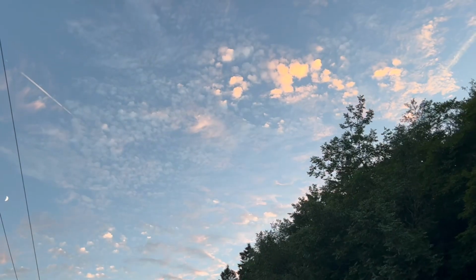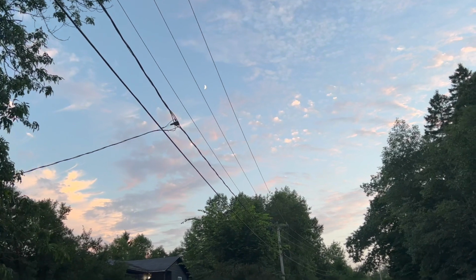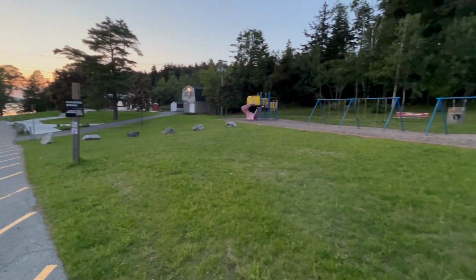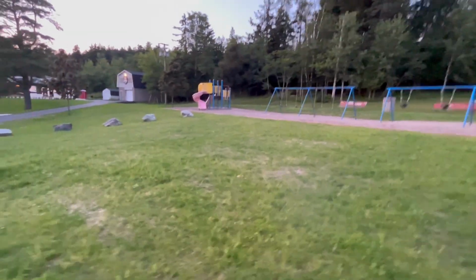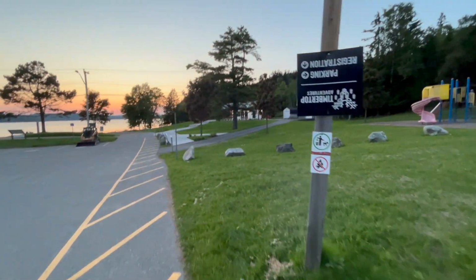There's supposed to be a little beach, so we'll see what I find. The sun is setting, and you can see all the clouds and all this really pretty pink color. There's the moon. Just arrived at the beach park. Sun setting. They have some good facilities. There's a little park here, just some swings, a couple of rinky-dink slides, but better than nothing.